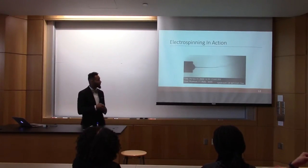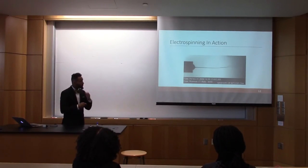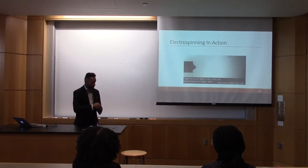So here's a GIF of the actual electrospinning process. I'll rewind it. You'll actually see the Taylor cone form and then the radial movement.